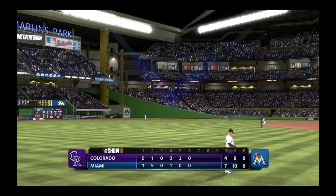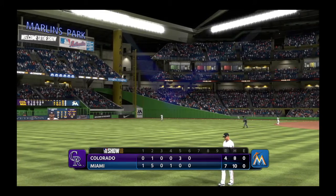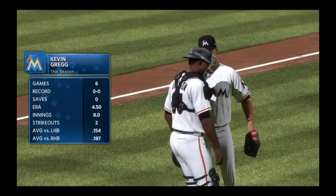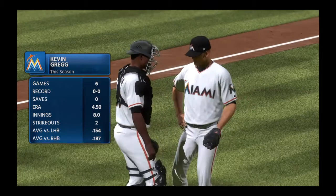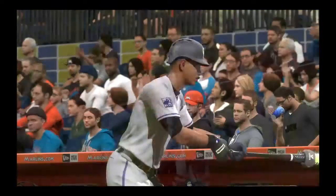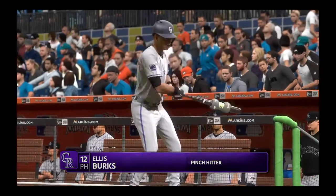Welcome back to South Florida. It's on to the 7th inning with the Marlins on top, and it's a good time to check out our game summary through the first 6 innings of play. Kevin Gregg is on to pitch from the bullpen now to start inning number 7. Number 63, Kevin Gregg. Ellis Burks is up off the bench as he'll pinch hit here to start inning number 7.